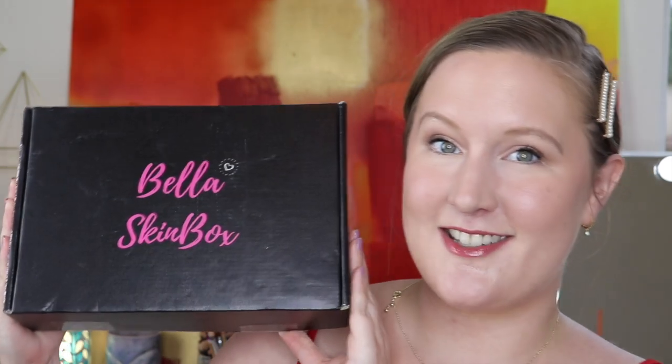Anyways, let's get this box open and see what's inside. It seems like a bigger box than usual, so I'm super pumped. This box includes anything from your head to your toes, any treatments, so you can get hair products, mostly skincare, and you get a beauty tool every single month as well.